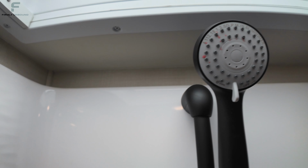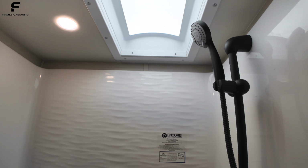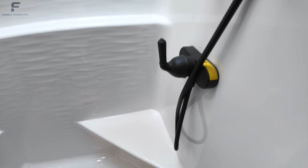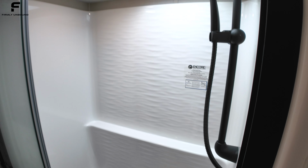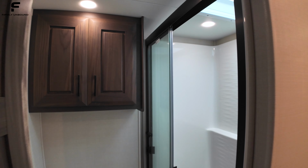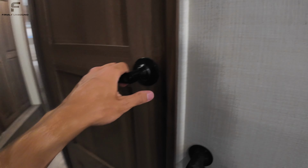You got to stand up real close to the shower head with where that skylight is if you don't fit. Or actually, you know what, I'd probably just sit down most of the time to take my shower, honestly. But nonetheless, if you're under 6 feet, you will fit in this plenty fine. Then you have a door that closes here. And this takes us to the hallway going up into the bedroom.